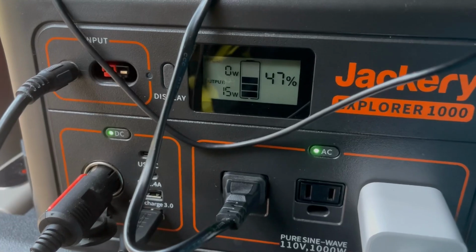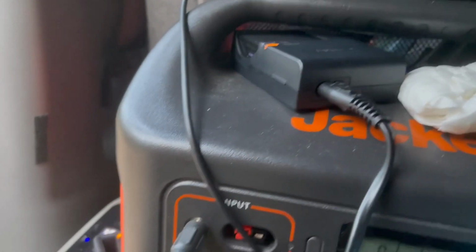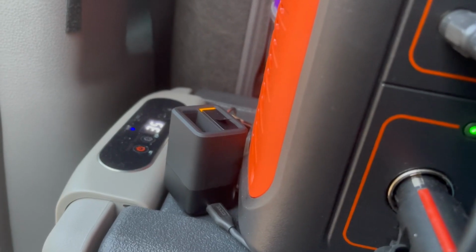So today we didn't do as much driving and we're only at 47%, but I am going ahead and charging all my batteries because we have a very busy day tomorrow. And I'm gonna try to put up the solar panel first thing in the morning if we have some sun. Now I was kind of hoping that we would get it over 50 today because we didn't do a lot of driving, though that didn't happen.